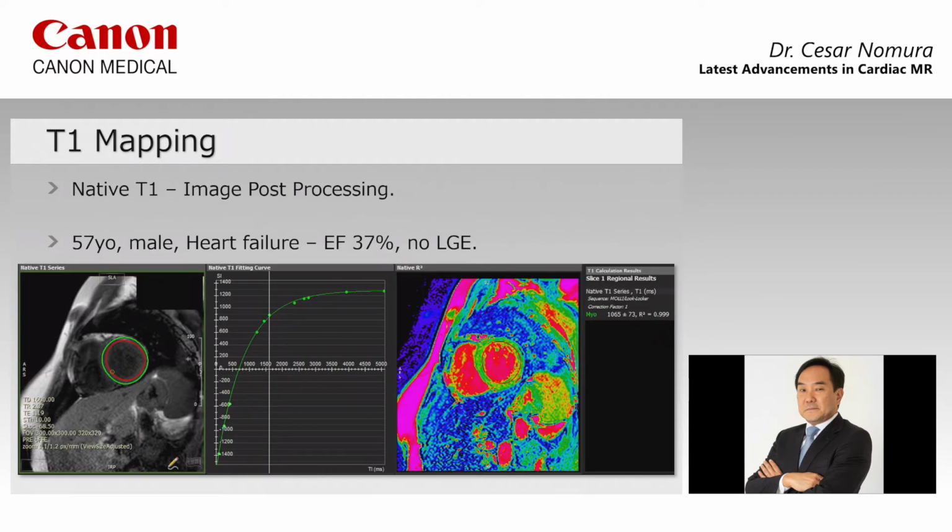It's a 57-year-old patient with heart failure, ejection fraction of 37, no late gadolinium enhancement. So there is no scar that we can see by eye. But when you run the T1 mapping, the value is more than 1,000. The normal number for our machine is below 1,000, 970 something. So for sure, this is not normal. This is the native T1.